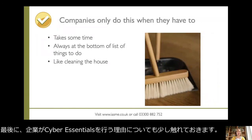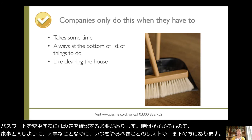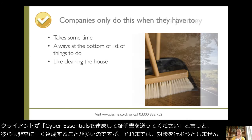And also, finally, a little bit more about the reason that companies do Cyber Essentials. Often companies don't want to be insecure, but the controls embedded in Cyber Essentials take a little bit of time, and they're fiddly. You need to go through and check settings, you need to change passwords. It takes time, and it's like housework. It's always on the bottom of the list of things to do, even though it's important. And so we find that often companies will never get round to it. It's never the most important thing until a client tells them they have to. When a client says, achieve Cyber Essentials and send me your certificate, they often achieve it very quickly. But it's not until that point that they go through and put the controls in place.